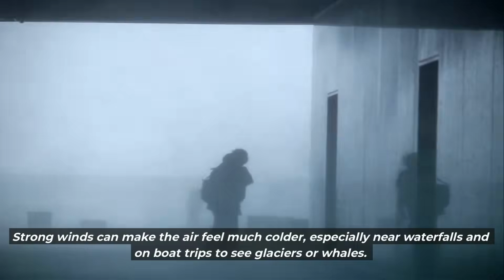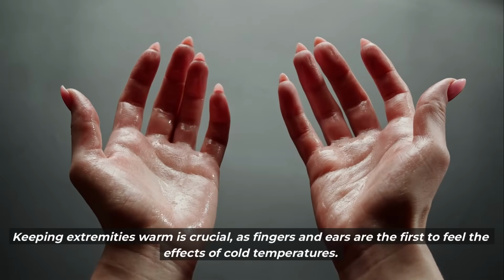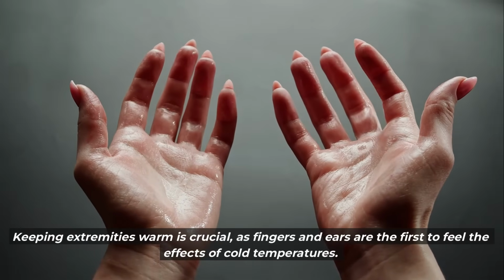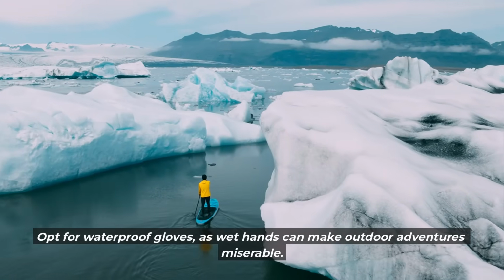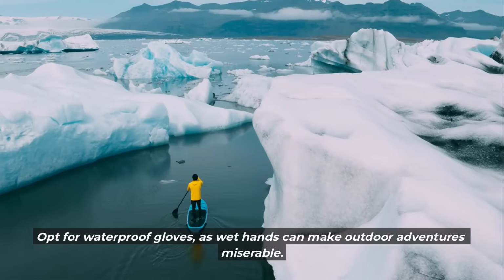Keeping extremities warm is crucial, as fingers and ears are the first to feel the effects of cold temperatures. Opt for waterproof gloves, as wet hands can make outdoor adventures miserable.